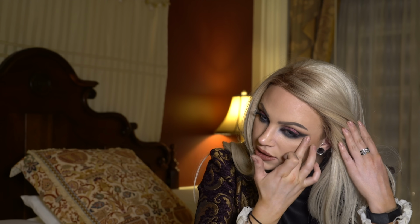A little bit of highlight on the cheeks using my fingers because I don't have a brush for it. We're out on the lamb. What does that mean? Lamb? Pork chops? I don't have a brush. We're finger painting.